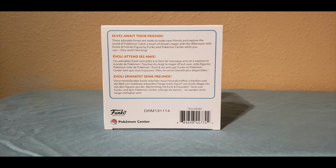Alright guys, this is the bottom of the box, and we have the rest of the description. Eevee await their friends. These adorable Eevee are ready to make new friends and explore the world of Pokemon. Catch a touch of Eevee's magic with the Afternoon with Eevee and Friends figures by Funko and Pokemon Center while you can. They won't last long.